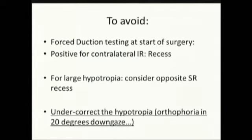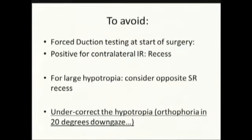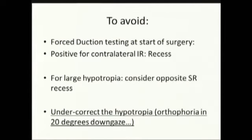How to avoid this? First of all, do the force duction test prior to surgery on both eyes. If it's positive, you have to recess both inferior rectus muscles in both eyes. For the large hypotropia, consider opposite superior rectus recession. And always remember the fusional range for the vertical in such patients is huge. So they learn how to fuse the hypotropia image, but never fuse the hypertropia image.